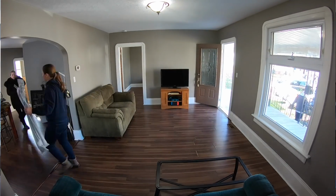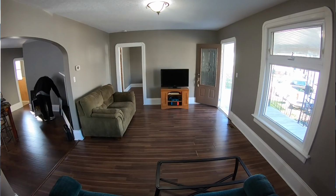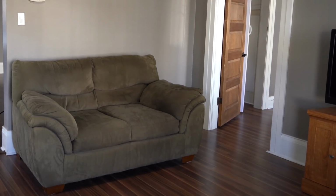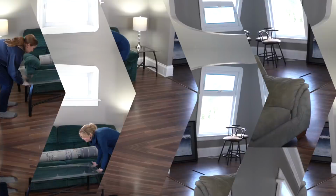So now that we've brought everything in, it's time to place the furniture. That's always the first step. So we're gonna do some rearranging, lay down the area rug, and I'm gonna move the love seat from over here to under the window. It's a little big, but I'm hoping that it fits so we can have a conversation area. And once everything is placed, then we're gonna hang the curtains.